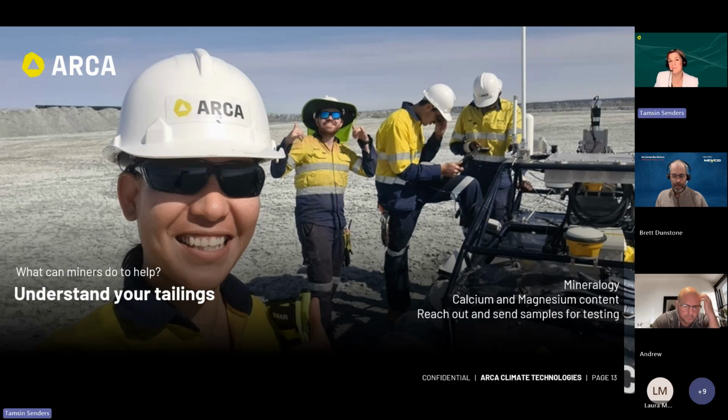So how can our miners get involved, and what can we do to help out? Well, really understanding our tailings is vital. It's really good to have a good idea of your mineralogy, particularly any of your calcium and magnesium minerals. If you can't get all of the mineralogy, having assays for the calcium and magnesium content is helpful. And if you think you might have something interesting, please reach out and talk to us, so we can have a look at some of your data potentially, or have a look at your samples.